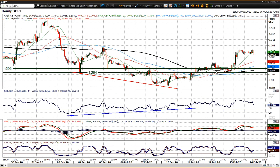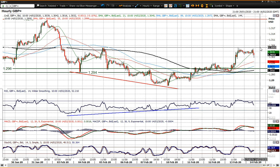Now what we've seen in the past 24 hours is a breaking higher, and interestingly hitting that resistance. I'll put the crosshair on 1.3070. Pretty much to the pip was that February 5th high, and it's just dragged back a little bit, unwinding that move.